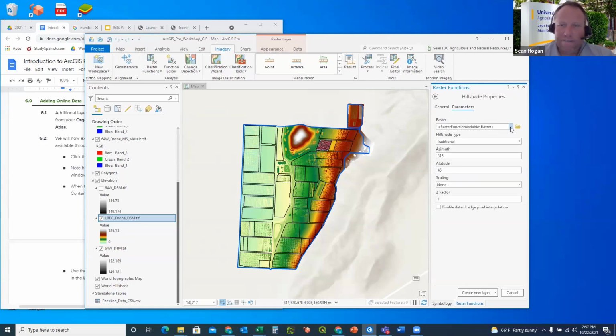Under the raster, the top one will pick the drone LREC drone DSM in the elevation layer group. Hill shade type traditional, that's okay, but I love Pro, and they've made a multi-directional hill shade now that looks even nicer. And once I've done this, I can just click create new layer.